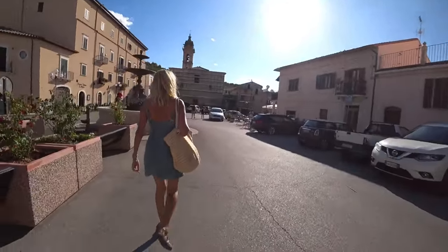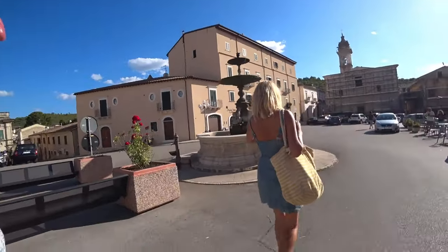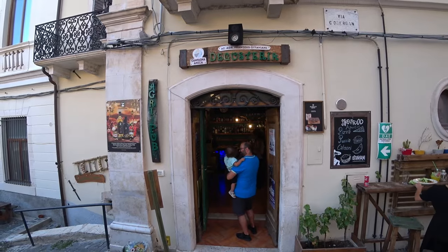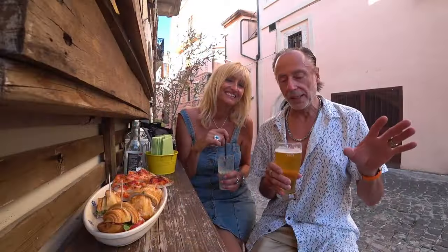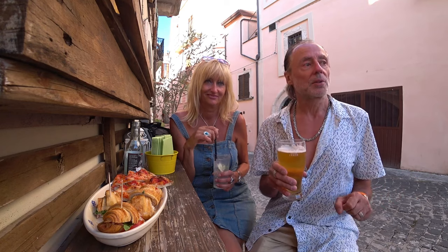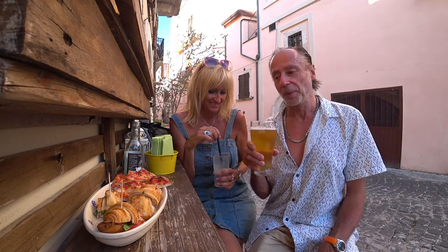I think it's aperitivo time myself. Yeah, I think so too. I love the light for photography at this time. I like it because everyone winds down and it's very peaceful and tranquil. And it's not too hot, but also because it's aperitivo time. Yes, which is very important.